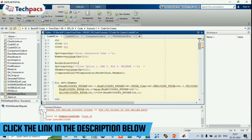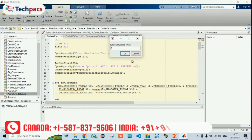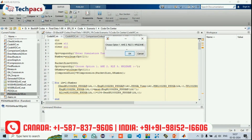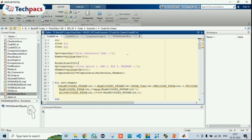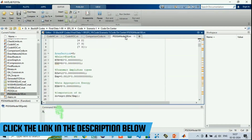I think we need to run it for at least 2 times. Let it run on the backend. In the meantime, we will talk about the PSRE.